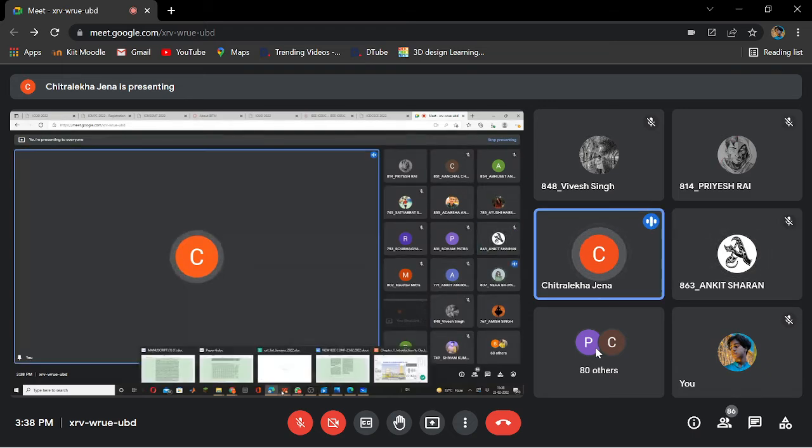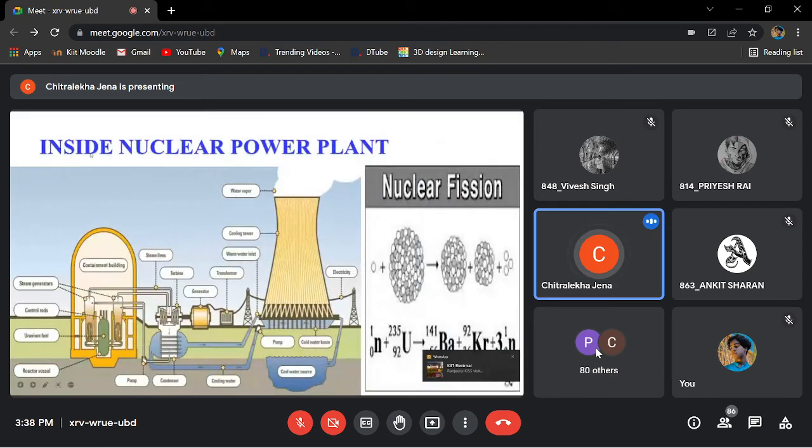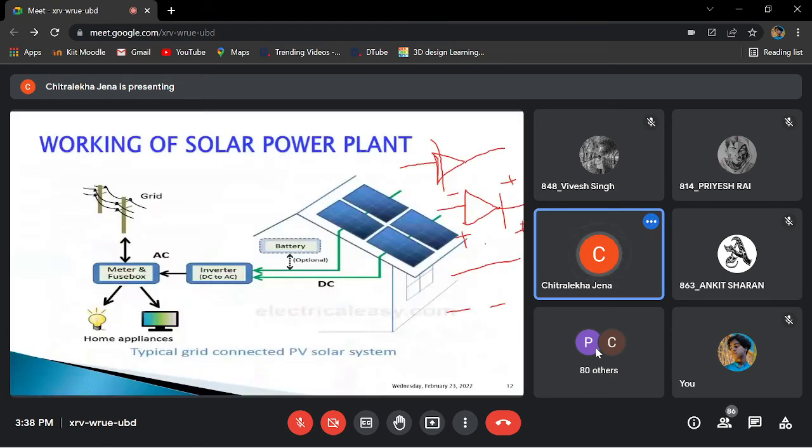So here I have just told you briefly. I have not gone into details. I will give you the link where you will see properly, so that you will be able to understand more clearly. And you will present also. This one I am giving you as an activity: different types of generating station.